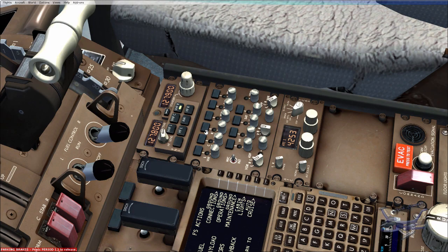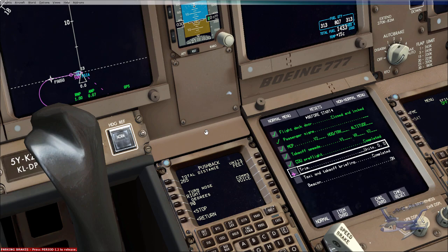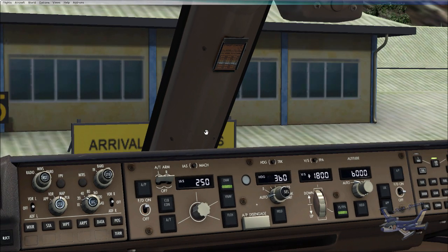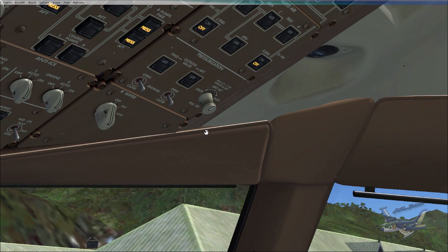We set our squawk for a transponder. And we turn on our... Okay, parking brake is off. Cleared to push. We turn on our beacon. Lights off. Here we go.